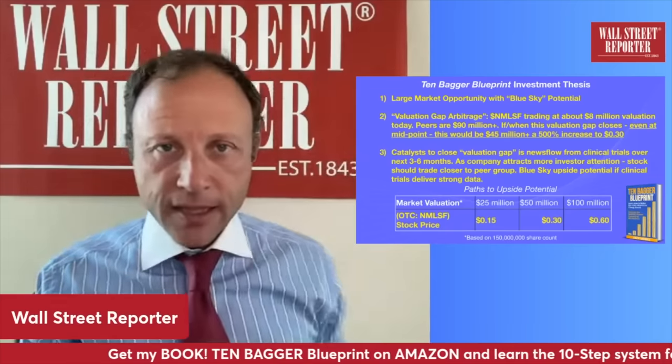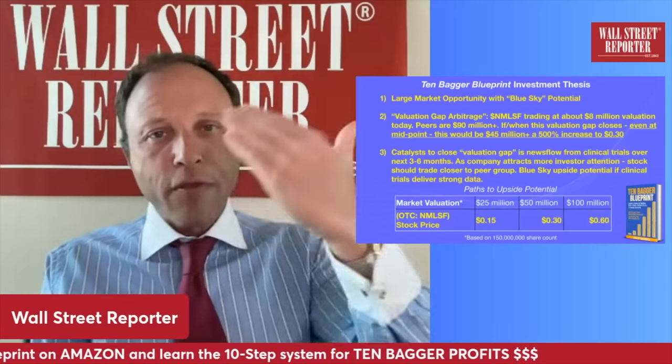The midway point is if the company gets to a $50 million valuation. They release some good data, investors all of a sudden realize that this thing has potential, and it goes somewhere in the $50 million range, right? Which is very cheap for biotech stocks. That would make this a 30-cent stock.